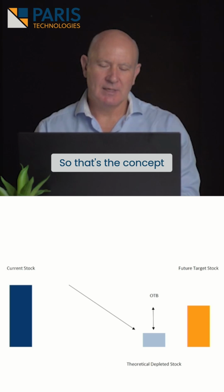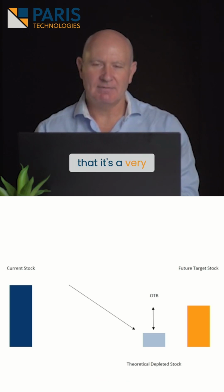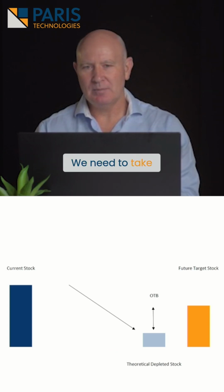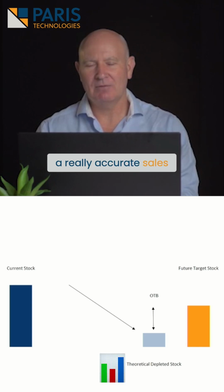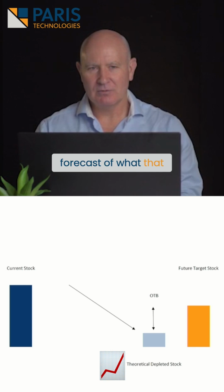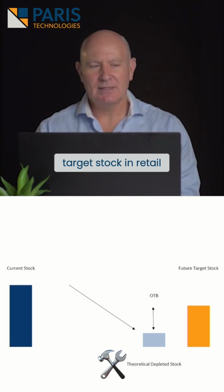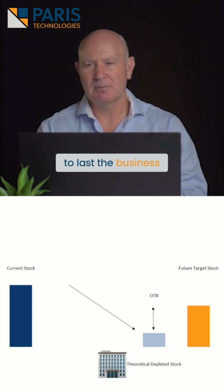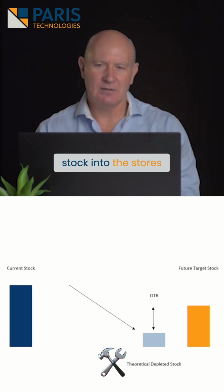So that's the concept. Now, why it's quite difficult to get this concept right in retail is that it's a very forward-looking metric, or very forward-looking concept, right? We need to take our current stock and run it down based on a really accurate sales forecast. And then we need to have a really accurate forecast of what that future target stock should look like. And that target stock in retail very often is expressed as the amount of stock that we need to last the business a certain amount of time, depending on our lead times to get stock into the stores, right?